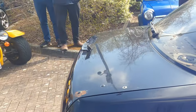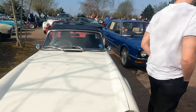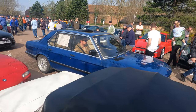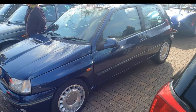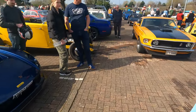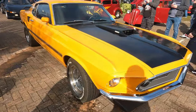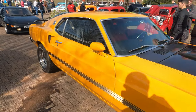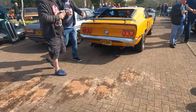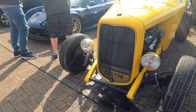Good spoiler. I love it. TR6. Good front end on the car. 5 series. That's what my old man had. Very nice lowered Beamer. Well, that's nice, guys. I think somebody had a leak when he got here. Oh dear. Hell of a leak. Not quite sure that he's going to enjoy the drive home.